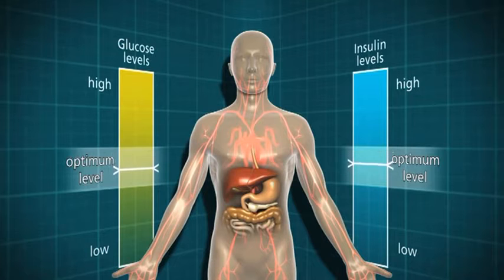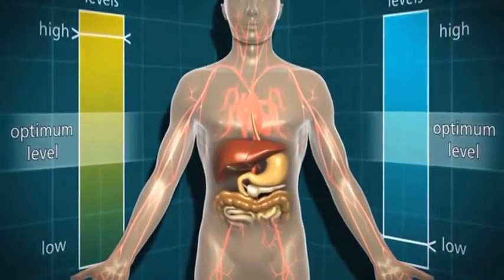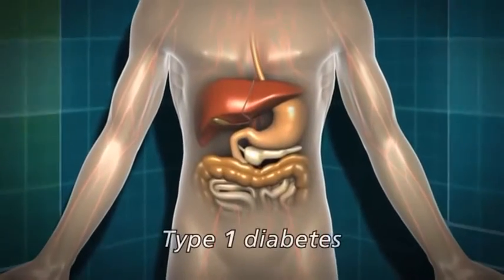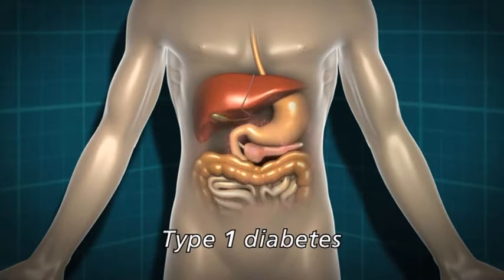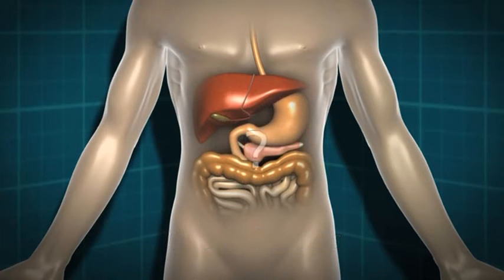However, in some people, the system doesn't work properly and they develop diabetes. There are two main types of diabetes, type 1 and type 2. In type 1 diabetes, the body isn't making any insulin at all. This is because of an autoimmune response whereby the body has destroyed the insulin-producing cells in the pancreas. We don't entirely know why that happens in some people and not in others.